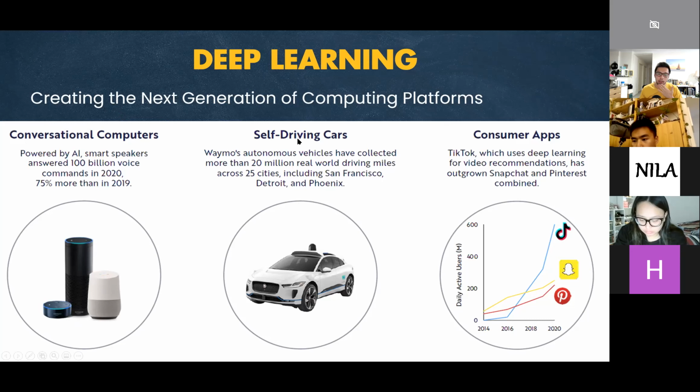And if you've heard about self-driving cars, autonomous cars, a lot of the algorithms that decide whether you turn left, turn right, stop, or start, the whole decision-making process, all come from AI. Deep learning again. And for consumers, TikTok, Netflix, Snapchat, and a lot of things giving good recommendations here and there, that all comes from deep learning technology.